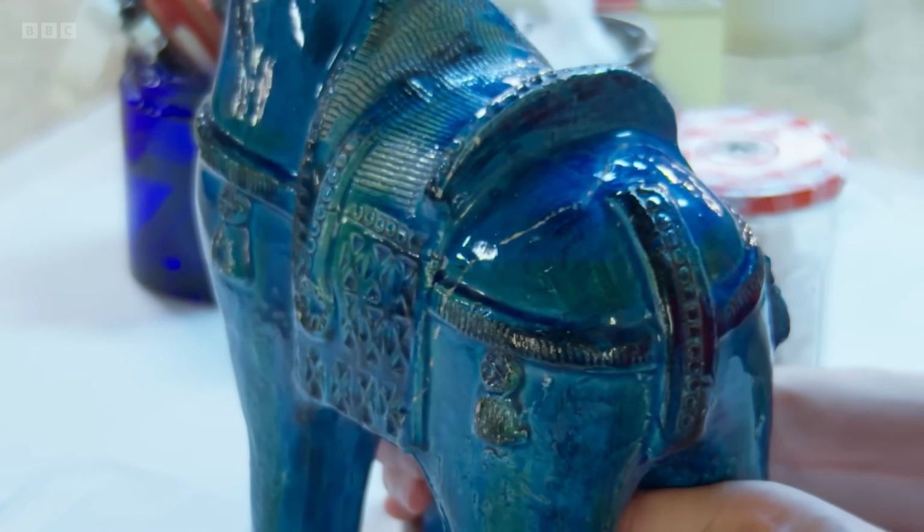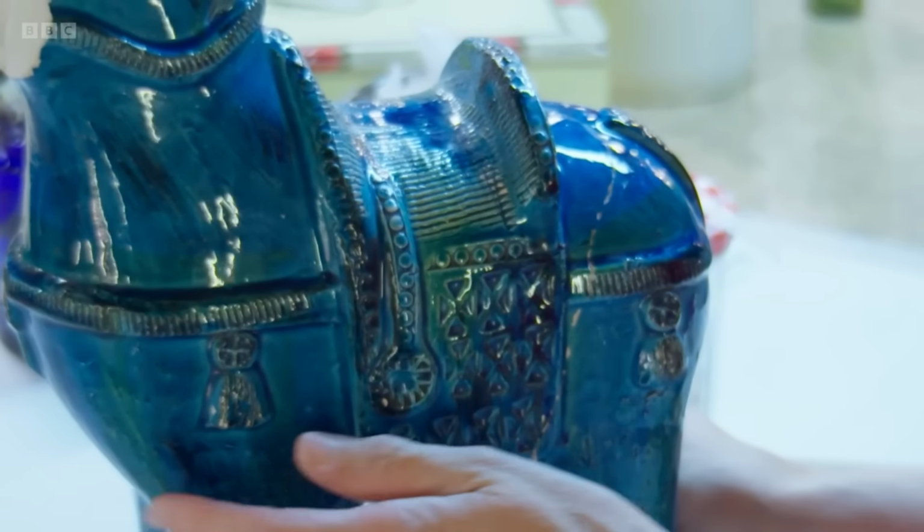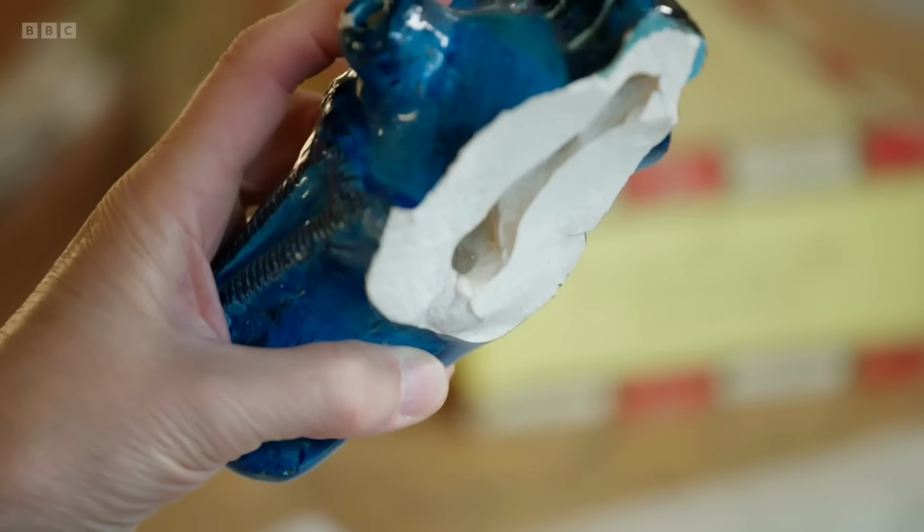There might be further loss of the glaze along these edges. So really it seems best to just leave it as it is. I'll do some filling and I will try and blend that crack in so it doesn't show. The biggest challenge with putting this back together again is clearly the head and the weight of it. But first, I'm going to give this a really good clean.